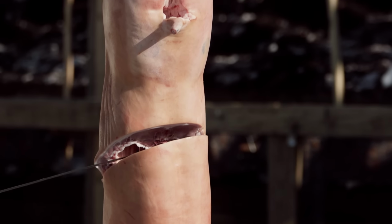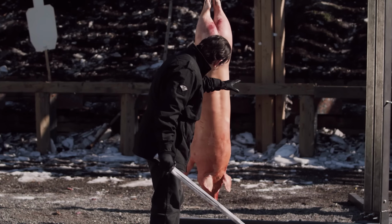All right, James, let's talk about your blade. This section right here, it nicely sliced into the carcass. It chopped through the spine into some bone, and overall, your blade will kill. Thank you. Good job. Paul, you ready? I'm ready. Let's do it.